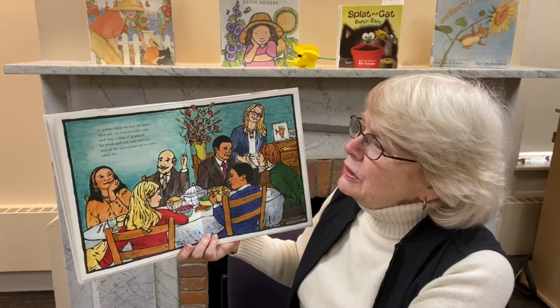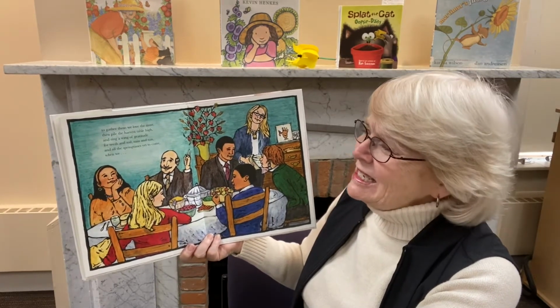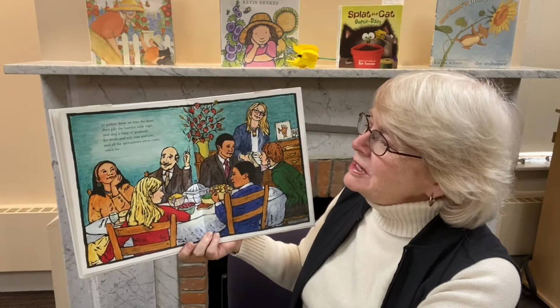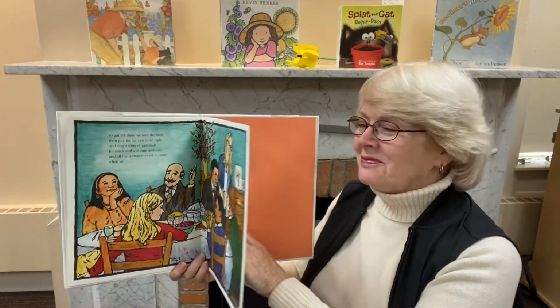We gather those we love the most, then pile the harvest table high and sing a song of gratitude for seed and soil, rain and sun, and all the springtimes yet to come when we, can you guess?